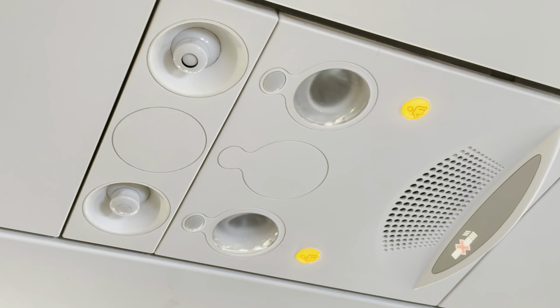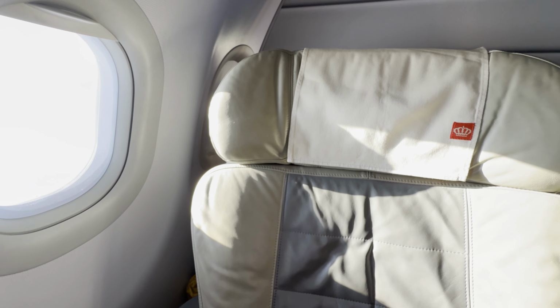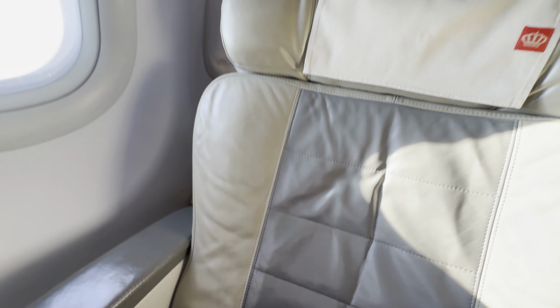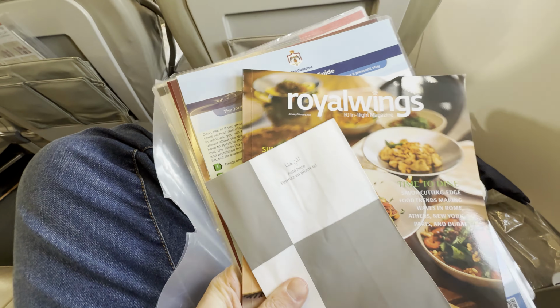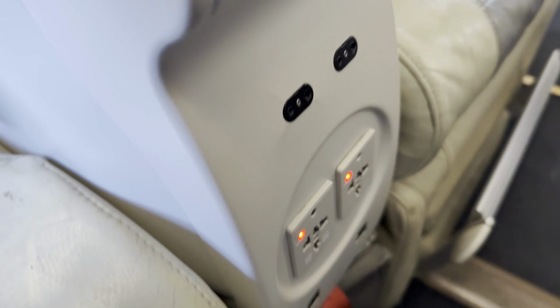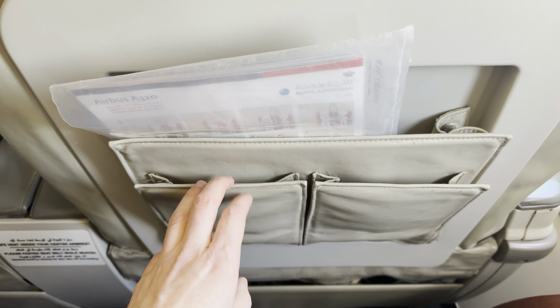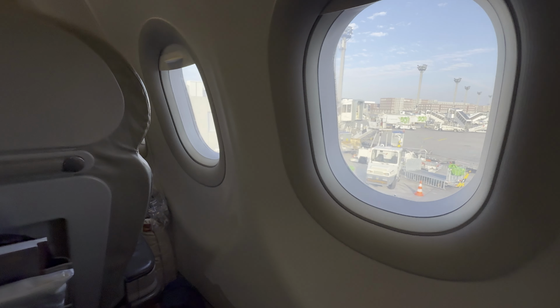The seat offers adjustable air vents, electronic seat controls, and a footrest. It does not convert into a lie-flat bed, but it reclines enough to provide some comfort. A pillow, blanket, in-flight magazine, and safety card are provided. However, there is no USB port, and the universal power outlet at my seat doesn't work. Wi-Fi is also not available.